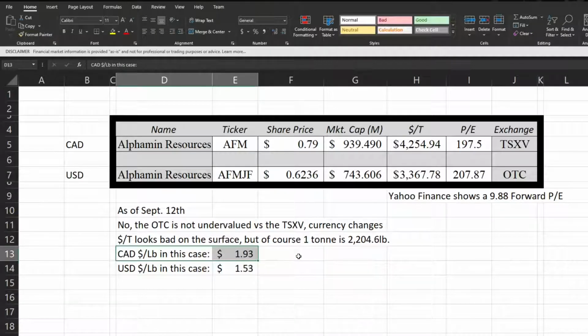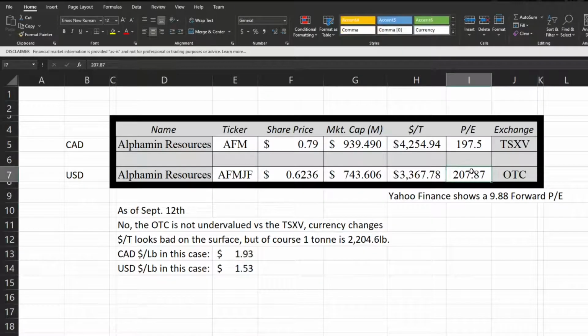So, of course, you can't really perfectly compare commodity to commodity, but at least compared to a lot of the companies in the uranium space, $1.53 per pound is really good. And they also have a PE of 207.87 or 197.5, depending at which exchange you are looking at. Now, Yahoo Finance also shows a 9.884 PE for them. So, I mean, that's pretty good if they expect their PE to come back and contract that much, presumably because they're more profitable and presumably because they don't expect the price to fall.